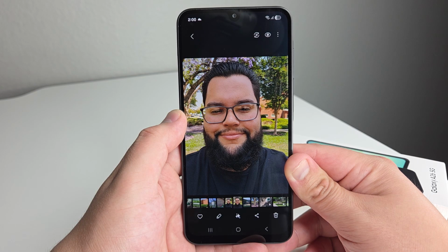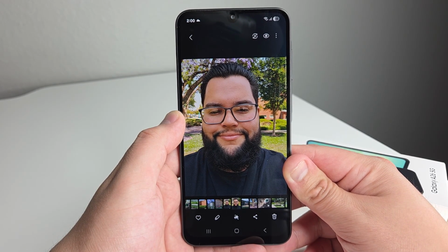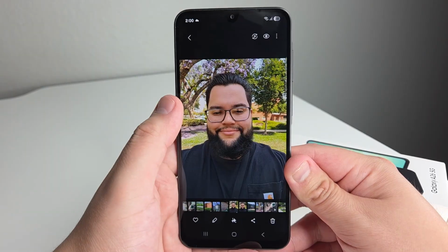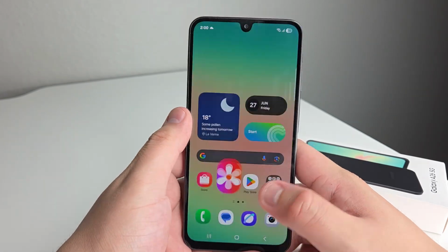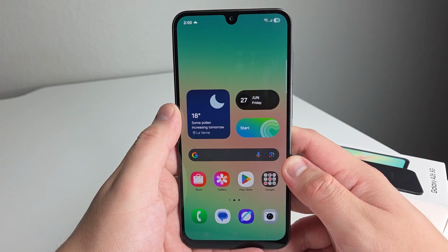The selfies are solid. The colors are there, very color accurate. As you guys can see, my beard isn't all washed out like on the Galaxy A56. My hair, same thing. The background looks great. And my skin tone looks good as well. It's not washing me out. I am tan. I'm a tan man. And I just feel like overall it's a much better depiction of what I'm actually seeing in real life. So yeah, I'd say the selfie camera is so solid on this device. It's better than the Galaxy A56.